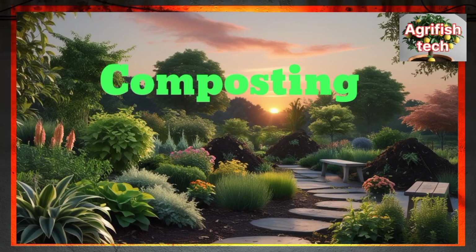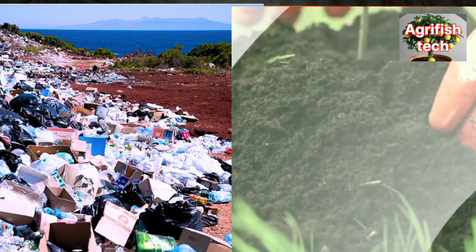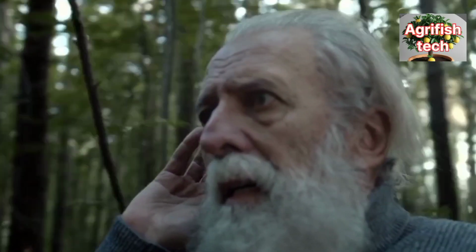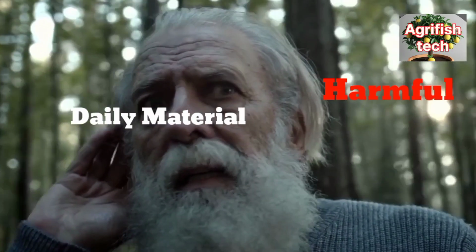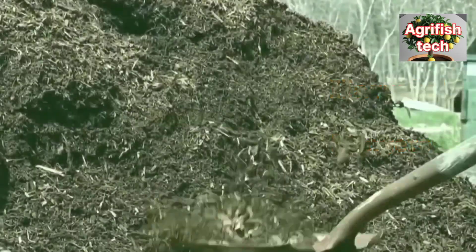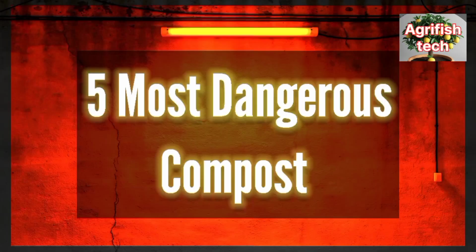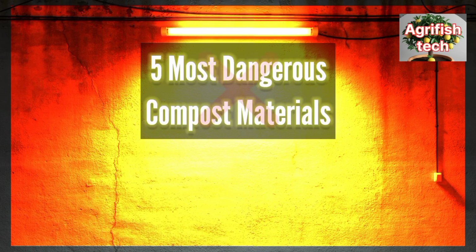Composting is an excellent way to reduce waste, enrich the soil, and grow healthy plants. But not all materials are safe to compost. In fact, some common items can be harmful or even dangerous when you add them to your compost pile. In this video, we will explore the 5 most dangerous compost materials that you should never use for composting.